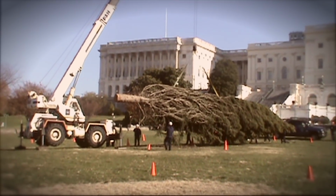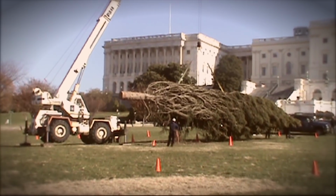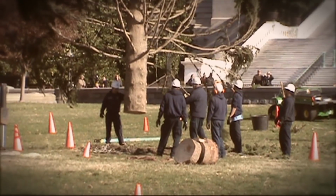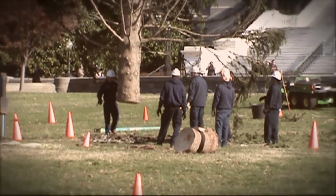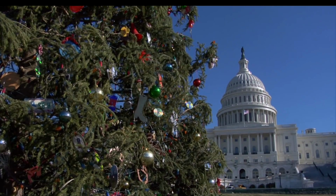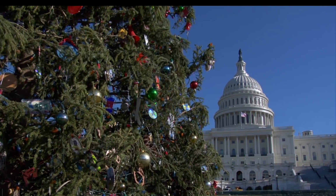We'll have a crew of about 10 staff people that work on the tree, that work the crane and get the tree in place. We have our masons that prepare a little concrete to go around the bottom. Electricians put in the lights. The thousands of ornaments made by Wyoming school children add the final touches to the tree.